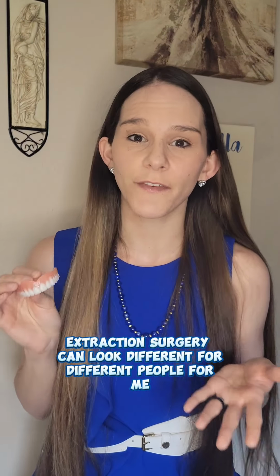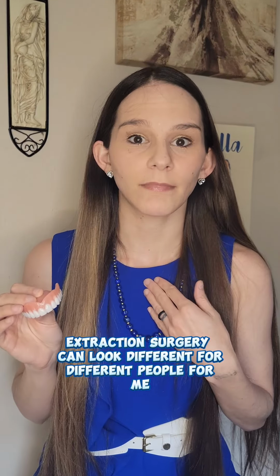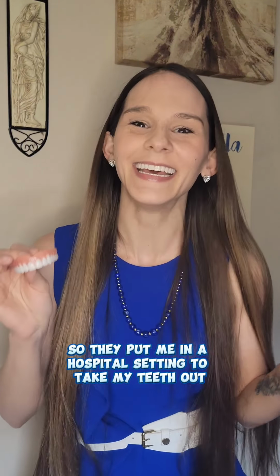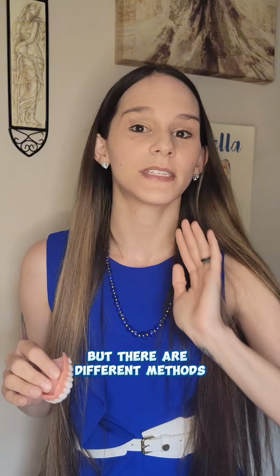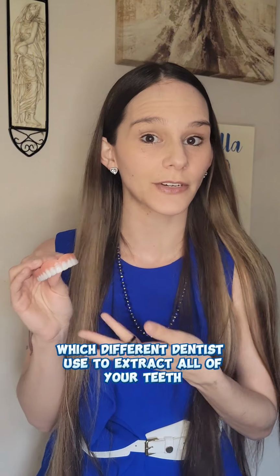Extraction surgery can look different for different people. For me, I have sensory processing disorder, I have autism, and PTSD. So they put me in a hospital setting to take my teeth out. I was put to sleep for it, thankfully. I was not awake at all. But there are different methods which different dentists use to extract all of your teeth.